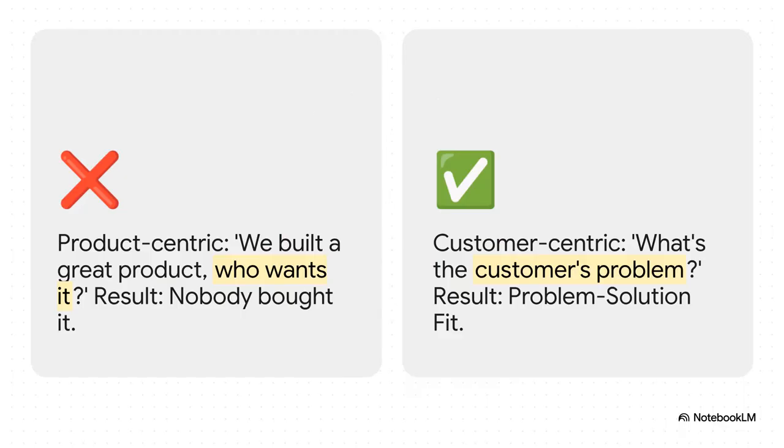And this slide right here, this is the whole game. The old way, the way that leads to failure, is product-centric. It's the if you build it, they will come mindset. You build something cool, and then you go looking for a problem to solve. The VPC approach completely flips that on its head. It forces you to start with one question. What is the customer's problem? And only then do you design a solution that fits.